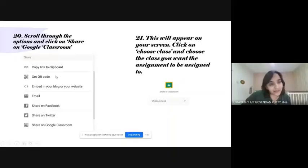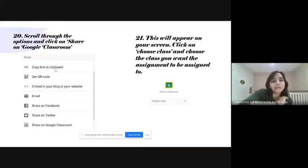There are many students who would prefer doing it via Telegram or WhatsApp because they don't have a proper laptop. What you can do is you can click on copy link to clipboard. When you do that, the link will be copied onto your clipboard, and you paste the link on your class Telegram chat group. So when your students just click on that link, they are immediately directed to your board in your Padlet. Then they can read the task and respond.